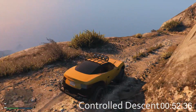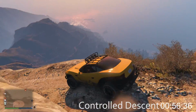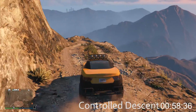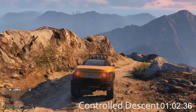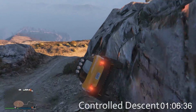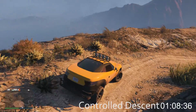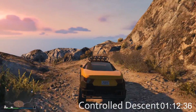So you do have to be careful when you off-road with the Brawler, especially if you come up and over a peak and find that you had too much speed. You hit the brakes and it locks up and you just go flying anyway. But on these jumps, nice and flat with not a lot of drama on the landing except for me, smacking it into the side of a wall.